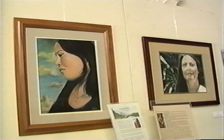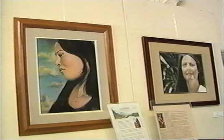Each of the artists, in their own favorite medium, did a portrait of the other. On the left is a picture of Emily, done by Helen. And on the right is a picture of Helen, done by Emily. On the left is the pastel, on the right is the watercolor. And they are wonderful expressions of their mutual admiration for each other.